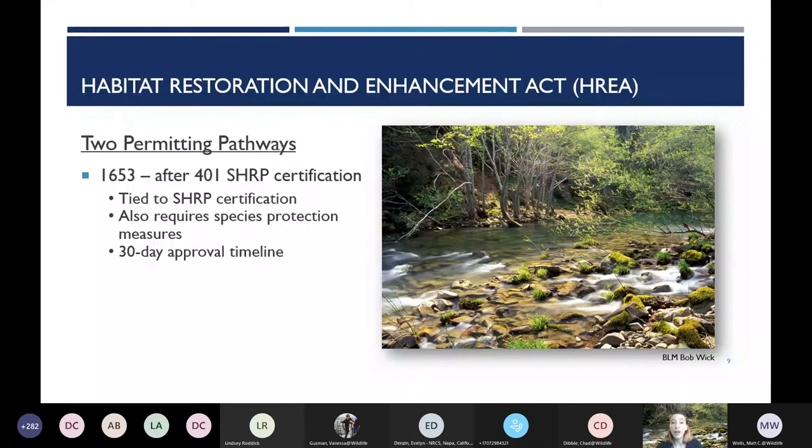So the other permitting pathway is detailed under Section 1653 of Fish and Game Code. This pathway is directly tied to that SHRP certification, and projects must already have 401 SHRP certification to be eligible for this pathway. In general, a project with SHRP certification can be easily permitted. There are some exceptions. One example of an exception is a project that fits the Water Board definition of restoration, but doesn't fit the CDFW definition of restoration. And I'll talk about that a little bit later too.